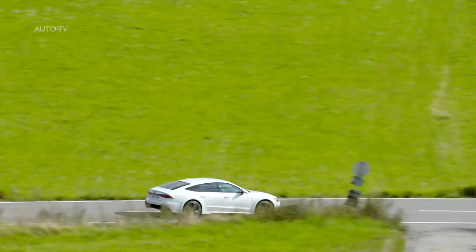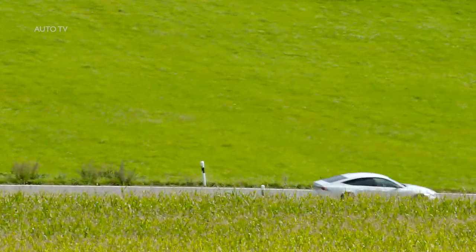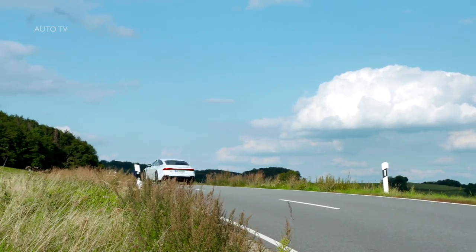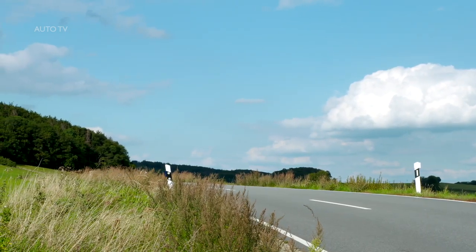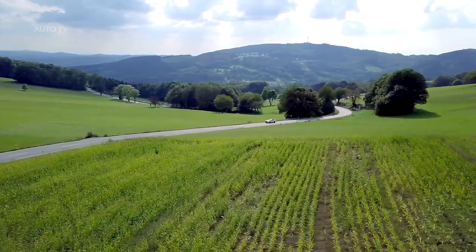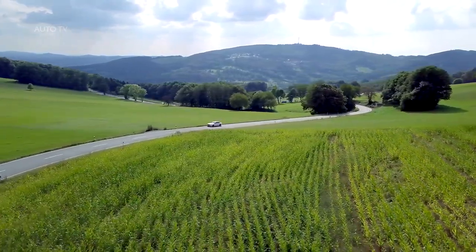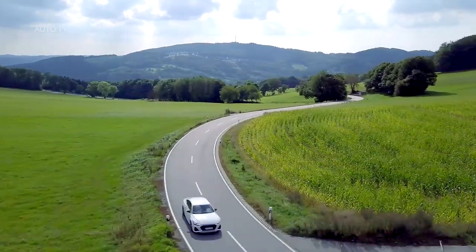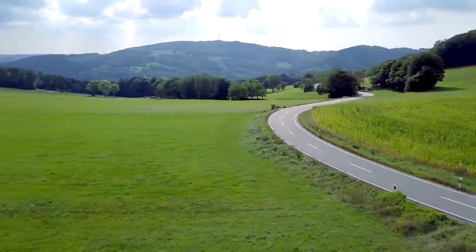Audi says the new RS7 Sportback will hit 62 miles per hour in 3.6 seconds and power on to a top speed of at least 155 miles per hour. An optional dynamic package relaxes the limiter out to 174 miles per hour, and the dynamic plus pack pushes the total to 190 miles per hour. If anything, Audi may be slightly underselling this car's acceleration.